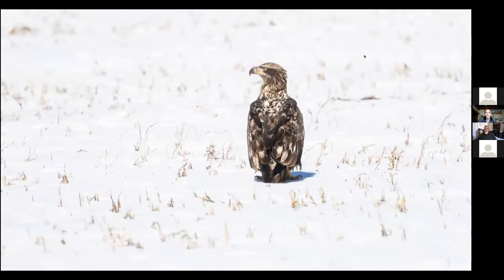And even bald eagles can be found on the ground. I'm not sure what this bird was doing. That's how I found it. That's how I left it.